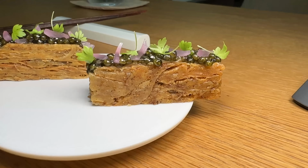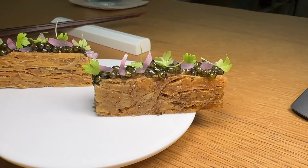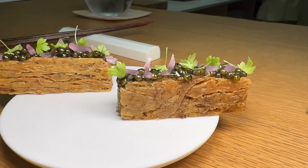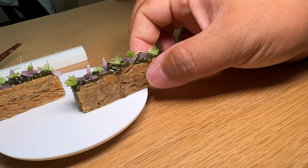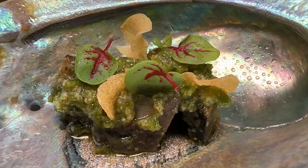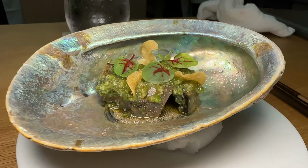So this is the official first course. And before eating it, it's already impressive. It's 45 layers of chicken skin. What they do is they scrape the chicken fat out, they dehydrate it, they bake it. Inside there's eggplant and Osetra caviar. And inside this abalone shell, there's, well, abalone, chili pesto, and fried garlic.